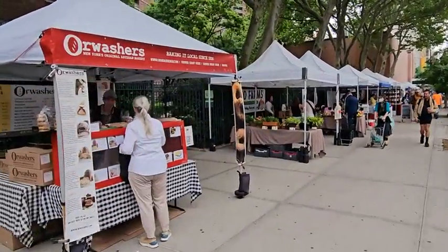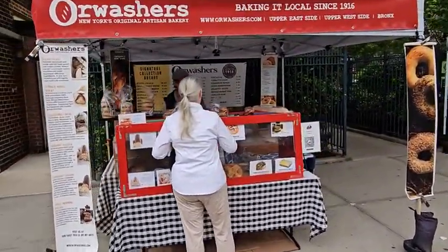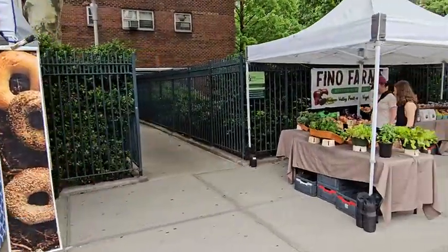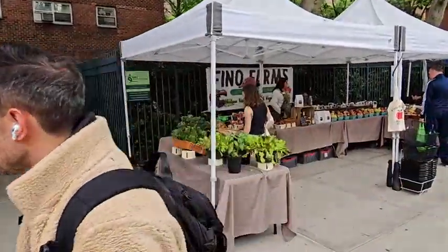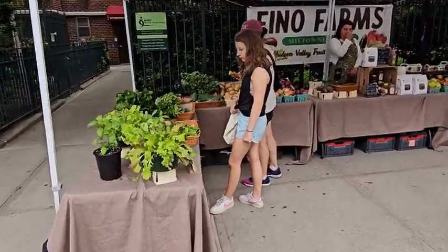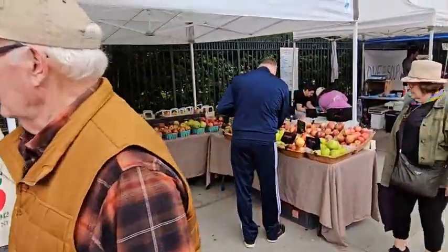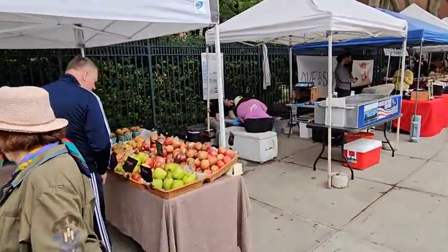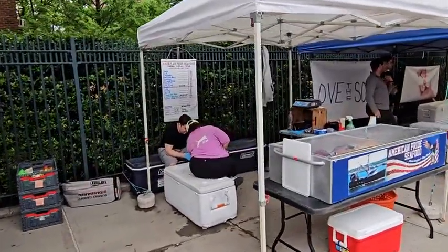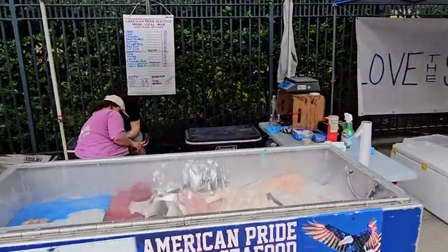Okay, so here we have Ore Washers, which does love the bread. And beside them we have Fino Farms. We have wonderful herbs, vegetables. So the market is only open on Saturdays between the hours of 8 and 2 p.m.